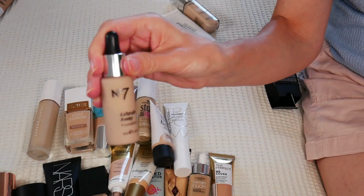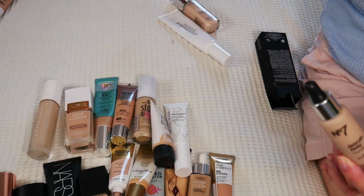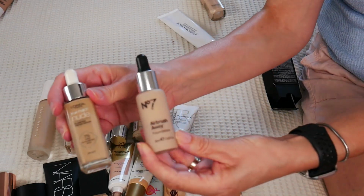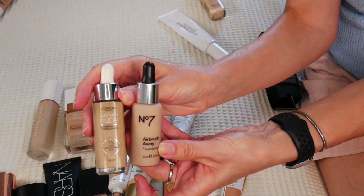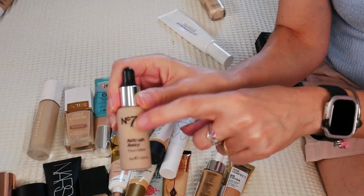A good one from Number 7, Airbrush Away Foundation. Very similar with this one from L'Oreal. Just I find this one having more coverage. And I think they don't make this anymore.